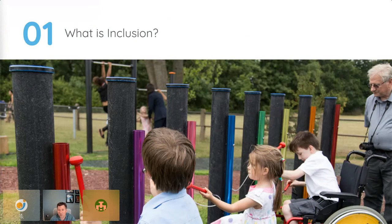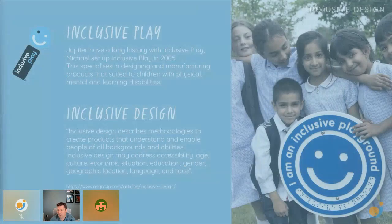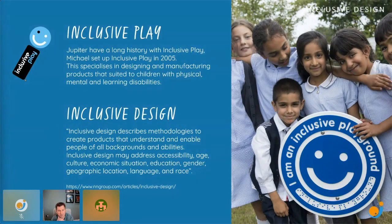So firstly, what is inclusion, and how does that relate to play? As I said earlier, with Inclusive Play, we have a strong history in looking at this. And this is just a quote that kind of came out. Inclusive design describes methodologies to create products that understand and enable people of all backgrounds and abilities. Inclusive design may address accessibility, age, culture, economic situation, education, gender, geographic location, language, and race.